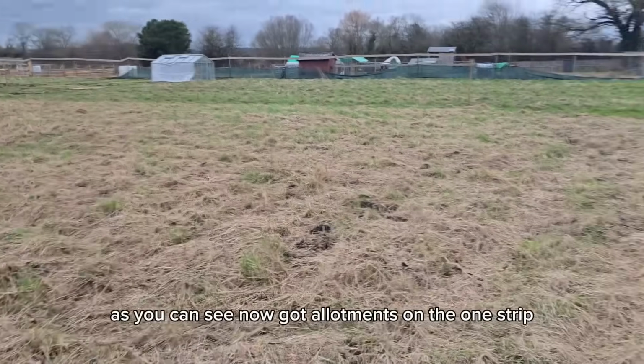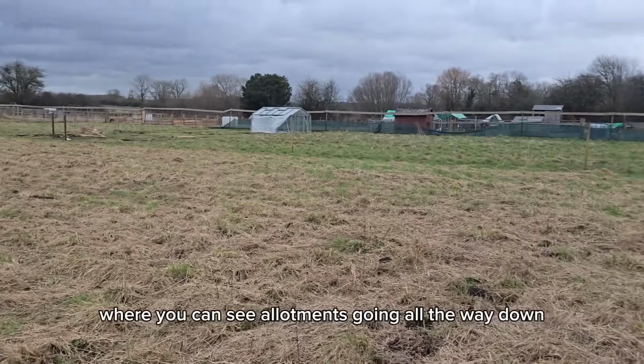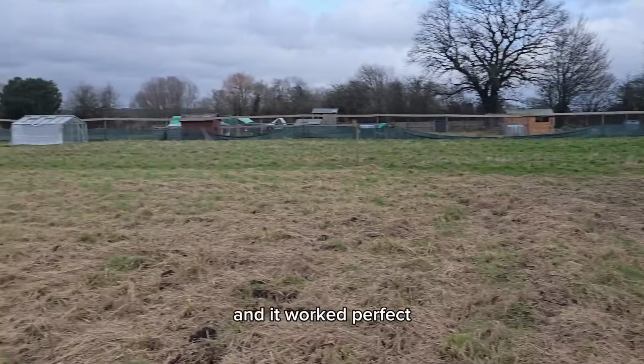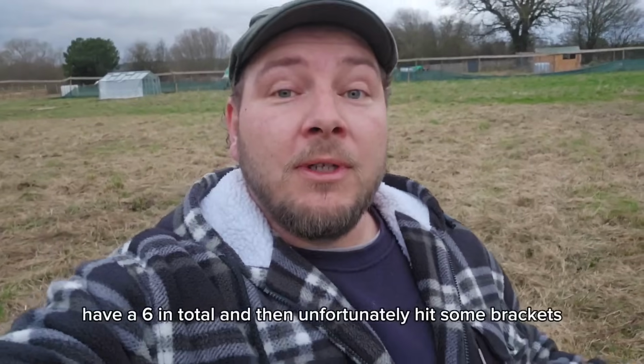As you can see now, I've got allotments on the one strip, but basically on that one strip back there, the way you can see allotments going all the way down, we used to run a chicken shed up and down like that, and it worked perfect. So then I decided to put in quite a few more on this field, had 6 in total, and then, unfortunately, hit some brackets.